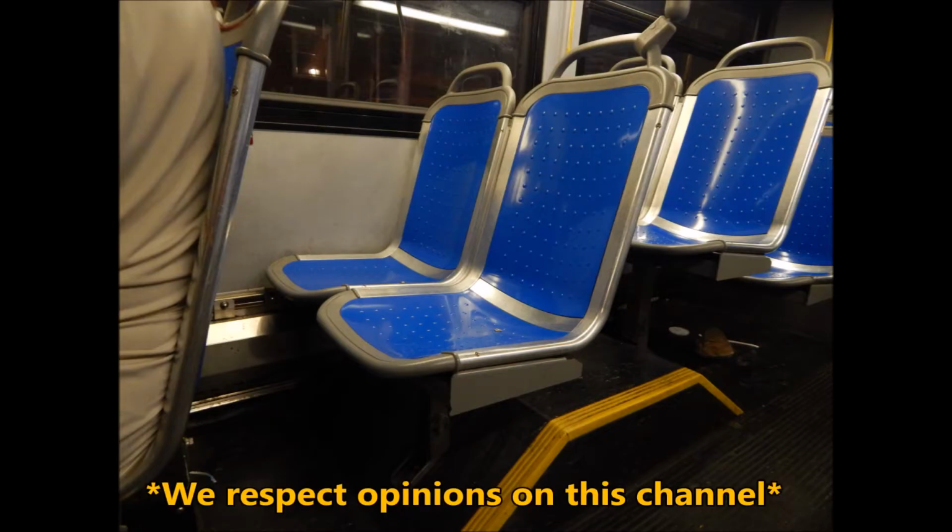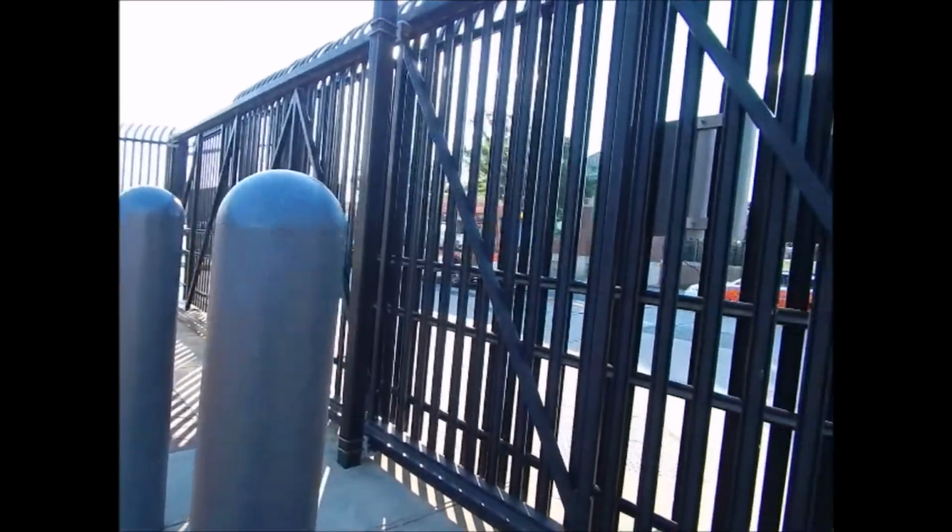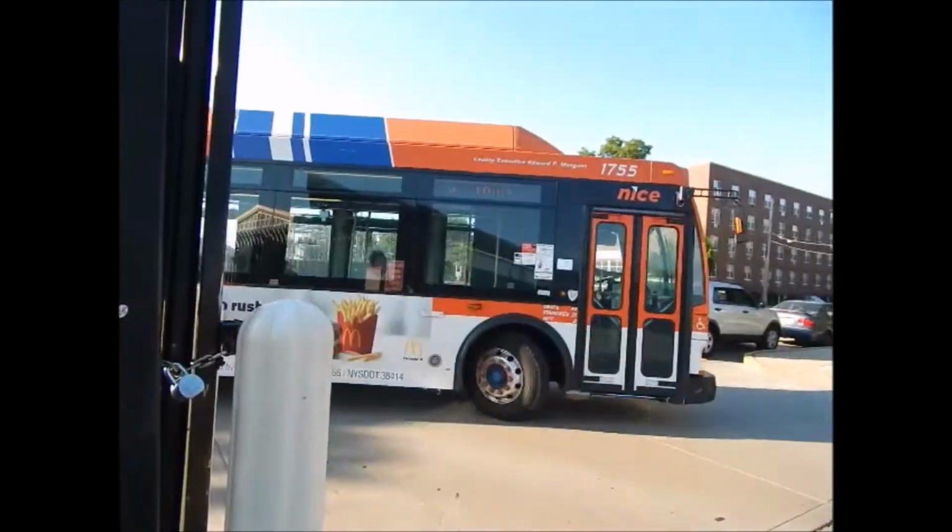These buses were actually a mistake, and I know there are a lot of people who actually like the Orion 7 Next Gens. Now, like I said, these buses are terrible. As I've said for the 100th time in this review, their design is terrible. Their engine is terrible. Their backfire, don't get me started on that backfire. It's terrible.